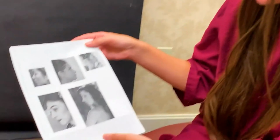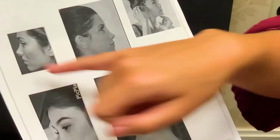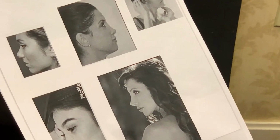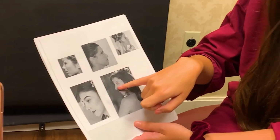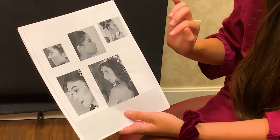Looking at these ones, I'm definitely trying to avoid any kind of snout nose type of look. I don't want my nose to be too turned up, especially here. I don't want it to seem too short for my face, or as if the scoop is unnatural in any way. So these are the types of nose jobs I'm trying to avoid.